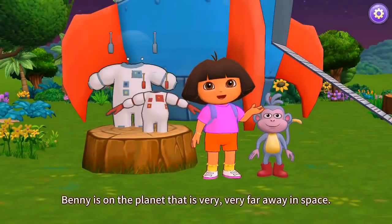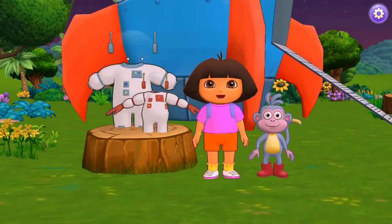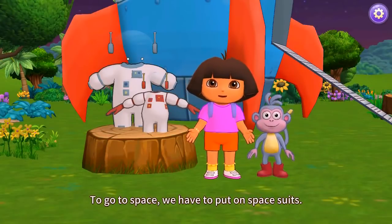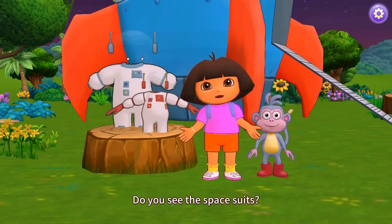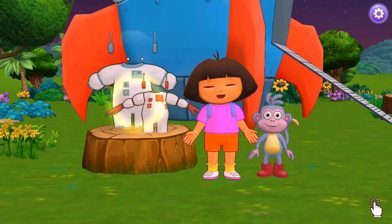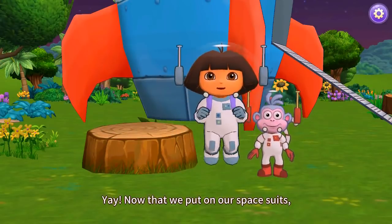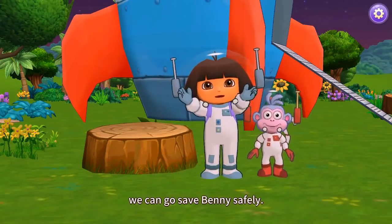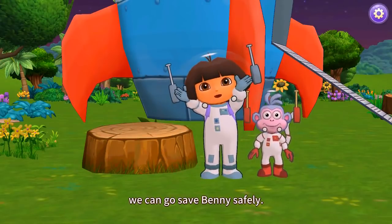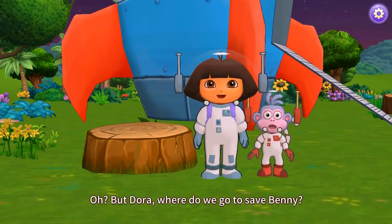Benny is on the planet that is very, very far away in space. To go to space, we have to put on spacesuits. Do you see the spacesuits? Yay! Now that we put on our spacesuits, we can go save Benny safely. Oh, but Dora, where do we go to save Benny?